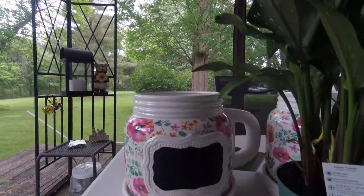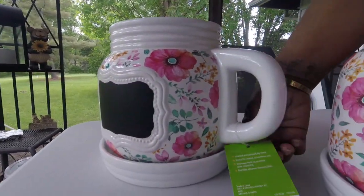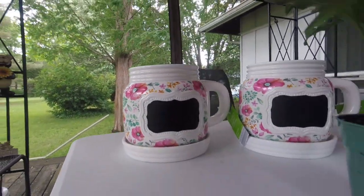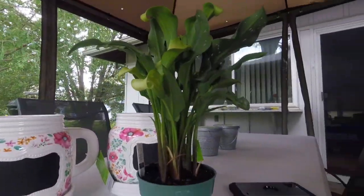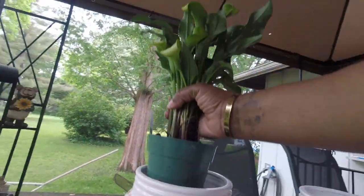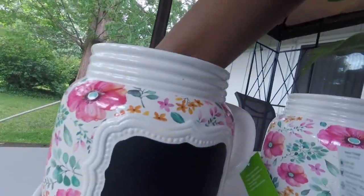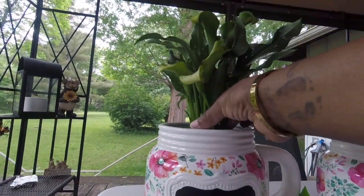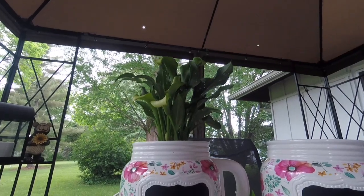Okay, y'all, I just wanted to come back and show y'all how big these planters are, these pots. Hopefully I'm in frame. These planters, huge. And I'm gonna put in the calla lilies that I got from Aldi around Mother's Day. Look how pretty this is gonna be, y'all. Super cute. Wait a minute, let me take this out. That is gonna be so cute. I need to get some dirt and I'm gonna replant them and spread them out a little bit. I think that is gonna be so cute.